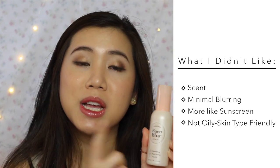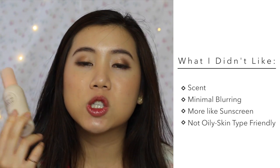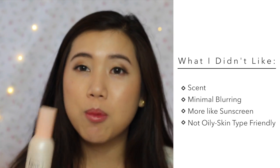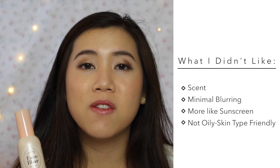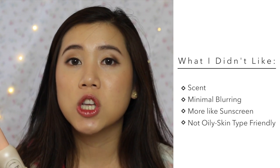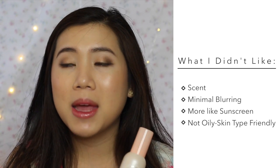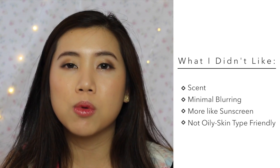So the face blur, it's meant to blur your face, right? But I feel like it's so minimal for those who have big pores like I do. I have pretty large pores and this just doesn't do that much for them. I just see a very minimal blurring. It's minimal to like not even existent at all. So any of you guys that have really large pores or have acne scars or pimples, this doesn't really blur those away. And I mean, acne scars and pimples, it's not meant to do that. It's more for blurring out your pores.